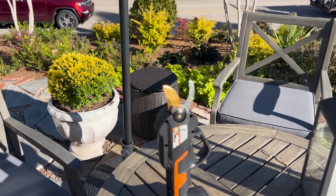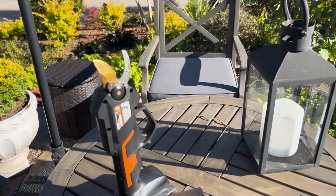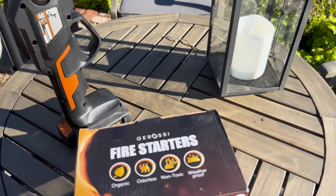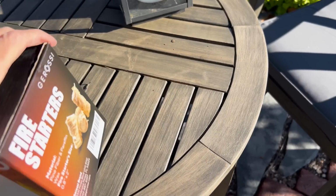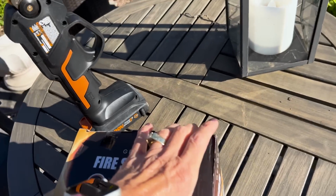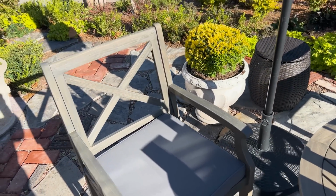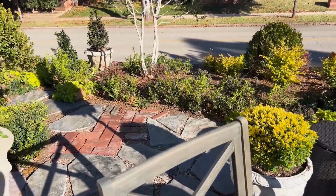Done lots of pruning over the years. And then Hubs just went out and we bought some more of these fire starters that are natural. They look like little bales of hay, actually, because tomorrow it's supposed to be glorious. So while we're going to eat inside, we'll definitely be able to enjoy a fire outside and probably have dessert and such out there.